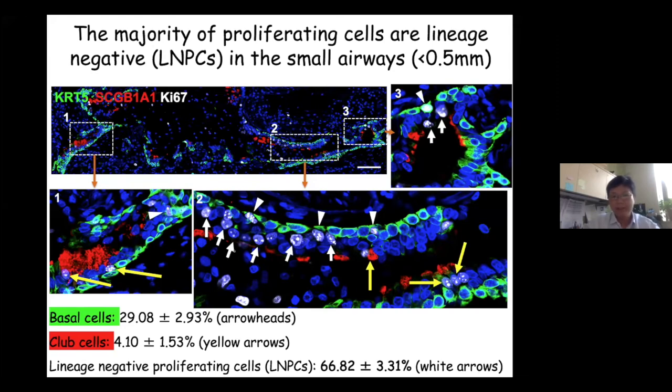So we call this cell population lineage inactive proliferating cells, and we counted this cell number. You can see about 30% of proliferating cells are basal cells, and around 4% of proliferating cells are club cells. But the majority of proliferating cells are lineage inactive proliferating cells, and they don't express any differentiation marker.